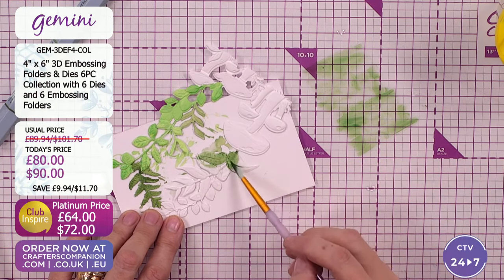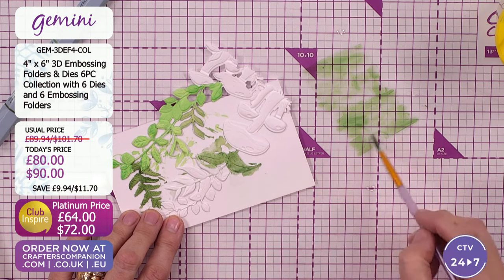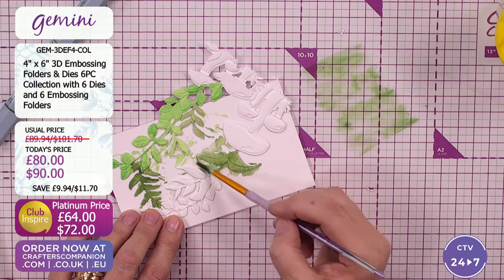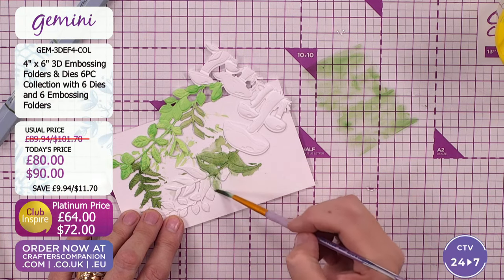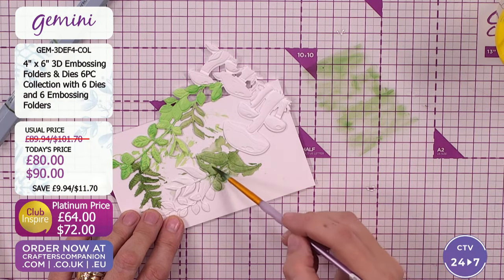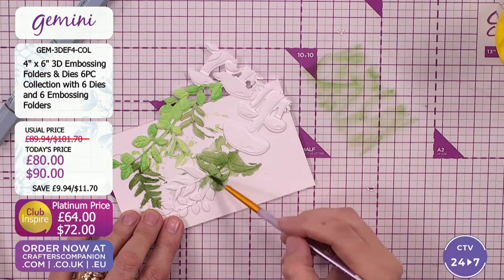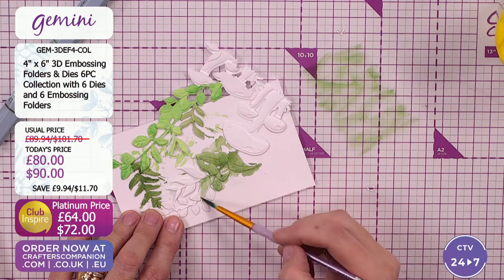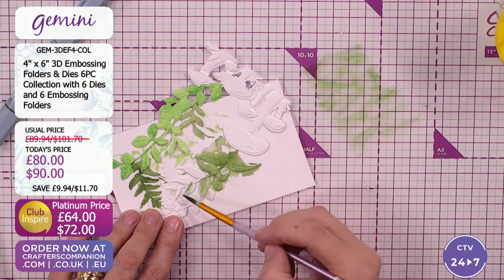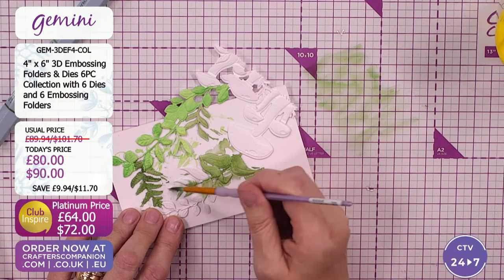But as I say, entirely how you want to. If you're used to working with watercolour, you figure that out, you do your way. This is just how I choose to add it. And you can see I'm not being particularly careful. I am literally just painting it onto those die cut areas. Again, I'm just being a little bit more careful where they join the other leaves because I'm going to change the green again shortly for that last little bit.